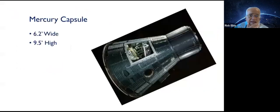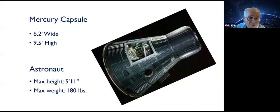So the Mercury capsule was not very big, about 6 feet wide and 9.5 feet high. Astronauts could not be taller than 5 feet 11, nor weigh more than 180 pounds. Now, weight was a major concern because every additional pound meant that the rocket had to be that much bigger. So there was a continual effort by the capsule engineers and designers to keep the total weight down.